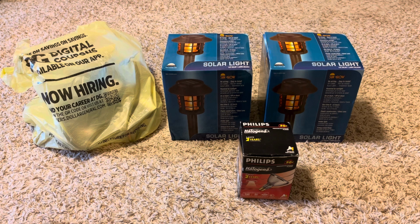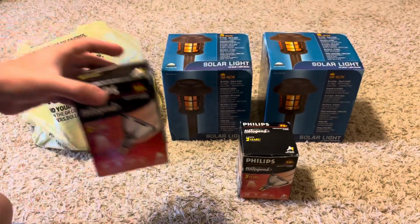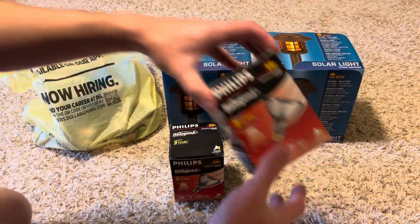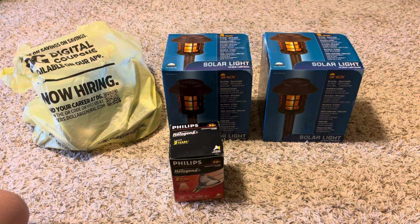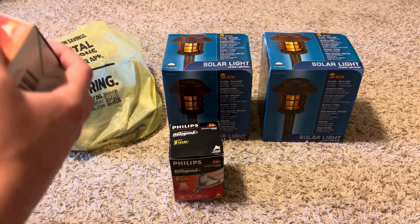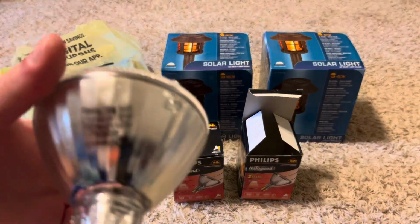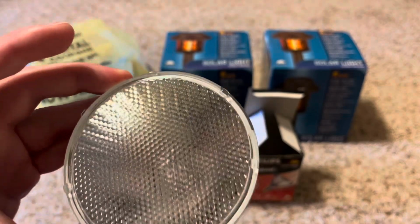Of course, as I said, I picked up two of these, so they're both the same exact bulbs. As you can see, here's the other one. The other one's 50 watt as well. I'll try and open one of these here. There we go. So we'll set that there, and let's take a look at our bulb. As you can see, here it is. Oh, wow, look at that.